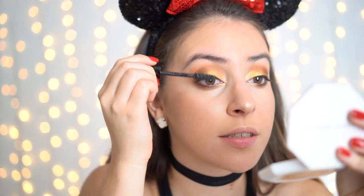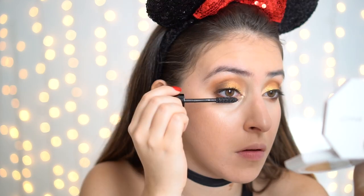Now I'm gonna apply mascara. Okay, so as I wait for the mascara to dry, I'm gonna go in with the Fenty Glow Lip Gloss. It smells like Jolly Rancher. So I really like the shade and the smell of this gloss.